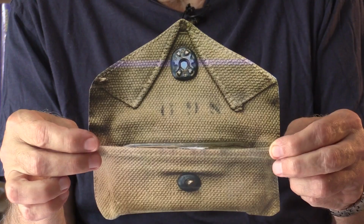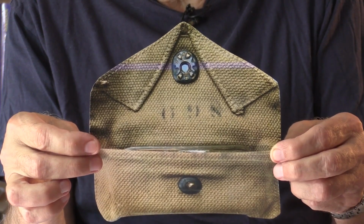During the Second World War, American soldiers carried a pouch much like this on their belt. Inside was a powder, sulfathiazole. It was to be sprinkled on wounds in order to prevent infections. And therein lies an interesting story.